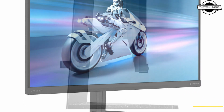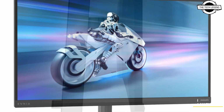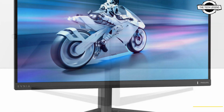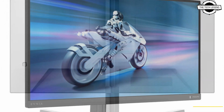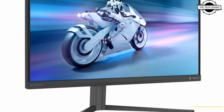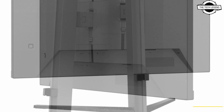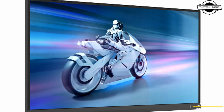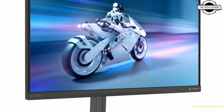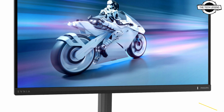So friends, today I will talk about Philips Evnia 27M2N5500 monitor. So friend, Evnia introduced a fresh award-winning addition to 5000 gaming monitor series. And friend, it features everything users need to enjoy an electrifying gaming experience and consistently excellent performance while paying greater attention to sustainability. A 27-inch fast IPS panel with QHD resolution, 180 Hz refresh rate, up to 0.5 millisecond MPRT and 1 millisecond G2G, display HDR 400, and all new environmentally friendly design.